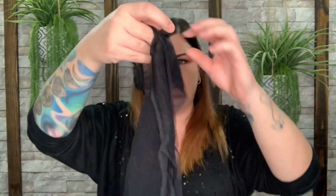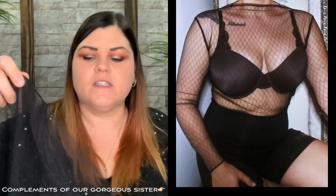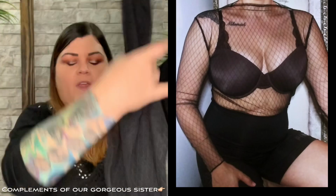Now, what is this? Oh, okay, so it's kind of like a lace shirt to wear over or under another type of clothing item. I know I've seen a lot of times they're wearing a black tank top or something underneath and then put this over it. And yeah, so it's just a little sheer long sleeve netted shirt. Like I said, you can wear this over or under another clothing item. So there's that.